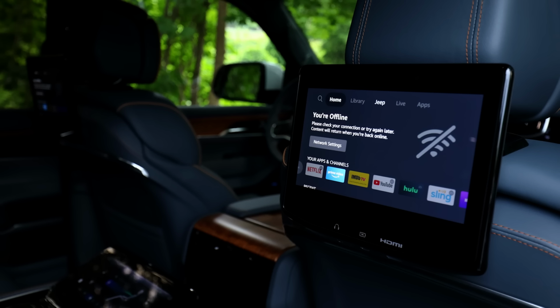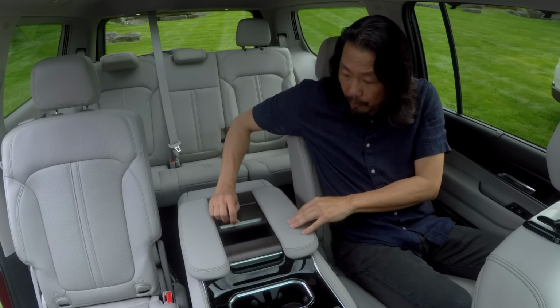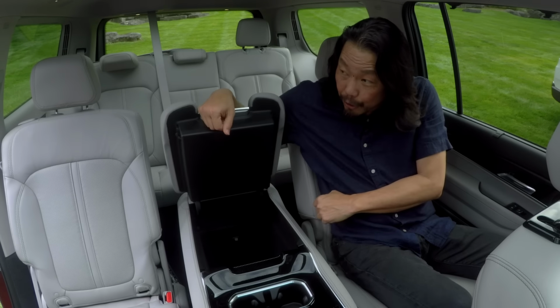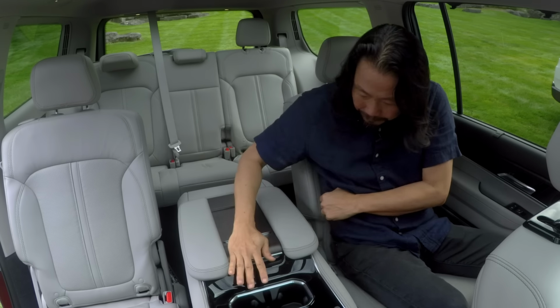Pretty smart. Right here there's another shallow bin, which is great for phones with even more USB ports, and another huge bin that I'm pretty sure you can squeeze a small child into.